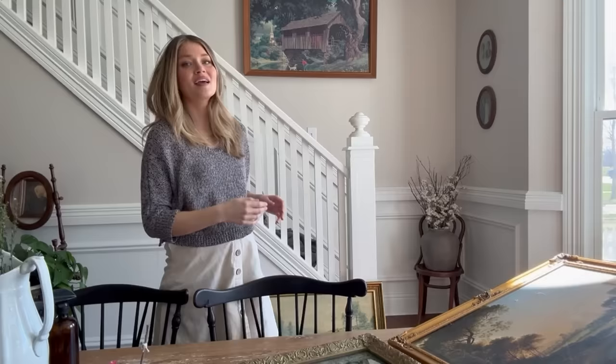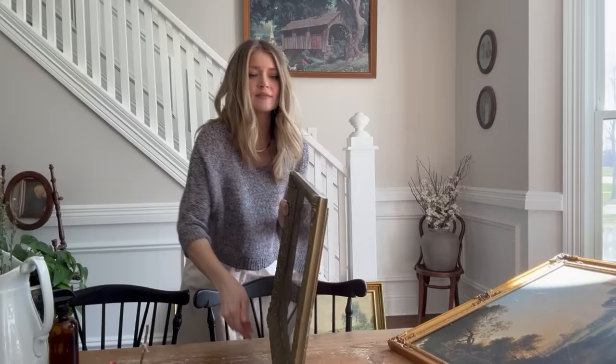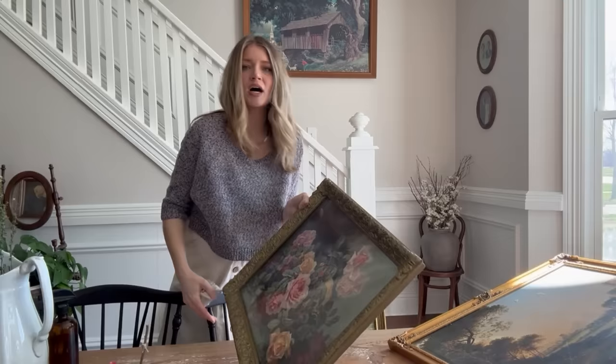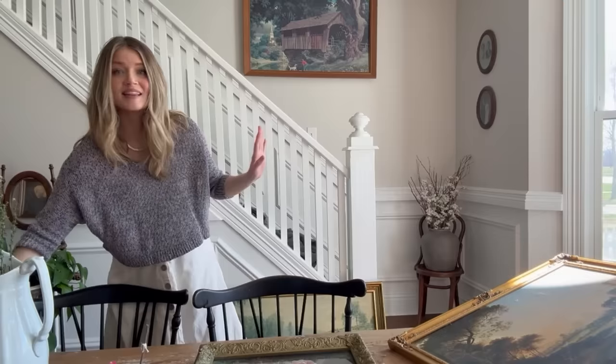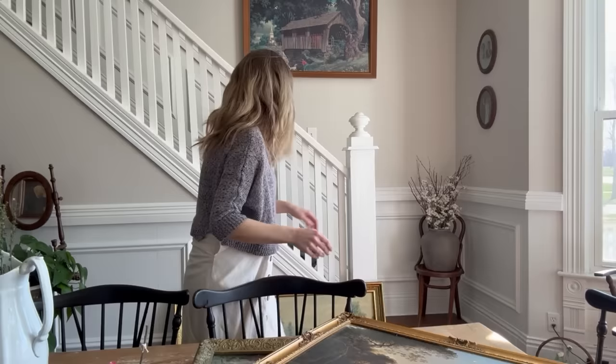Okay, so I landed on a few of these paintings for the new nursery room. The only thing about it is that I do not love these frames. Oh my gosh, I thought I cleaned these and apparently I did not. This one is probably my favorite, but it has kind of an odd green cast to the frame. The next one I almost got rid of completely because I do not like the really orangey color of the gold. And then lastly, I have this one, which is huge.